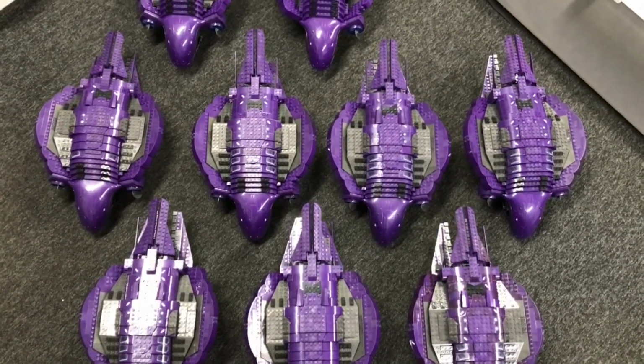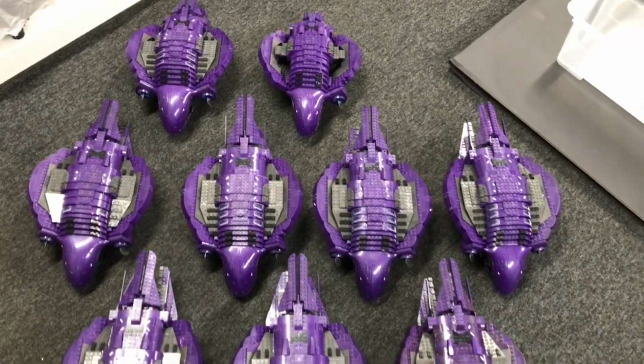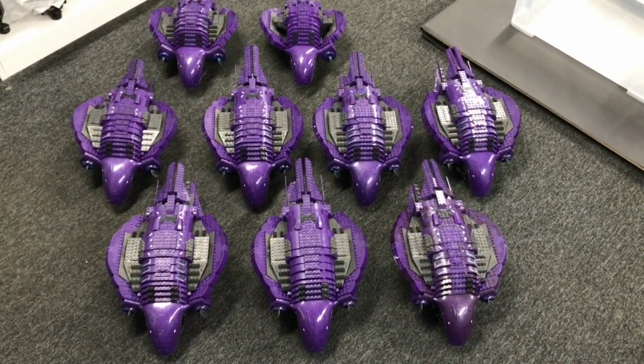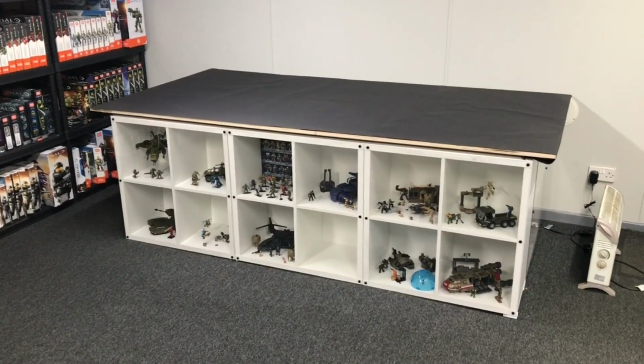But I think it was well worth taking the time to build them, because seeing them all laid out on the floor together puts a very big smile on my face. But as nice as they look on the floor, they can't stay there for obvious reasons. They need to go up on shelving on display where they'll be safe and out of the way.